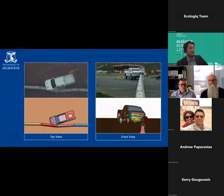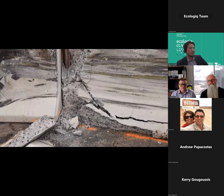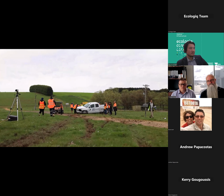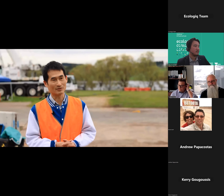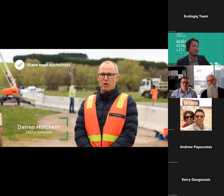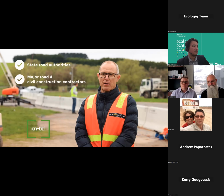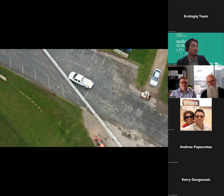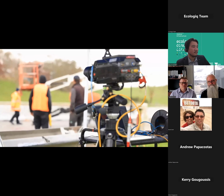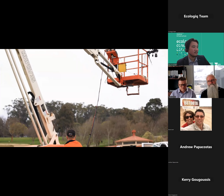We actually have done a lot of simulation, and the results show it actually provides a lot of benefit. But today we actually have seen how it works in real life. And it's a really successful demonstration. From there, state road authorities, major road construction, civil contractors then have the first green option barrier in the country. But this work will go undone if Australia's regulators don't step up and support the University of Melbourne and Saferoads and include this in the regulations.